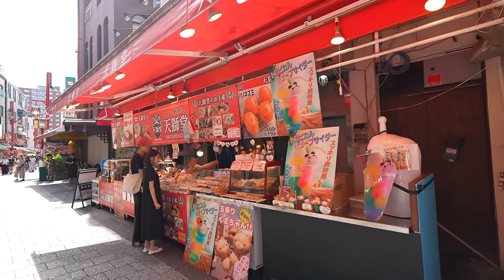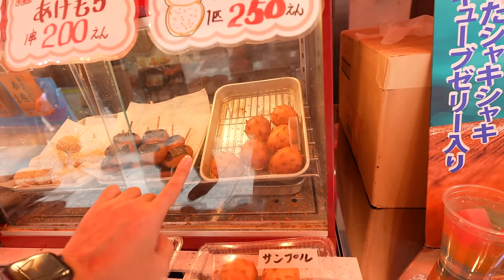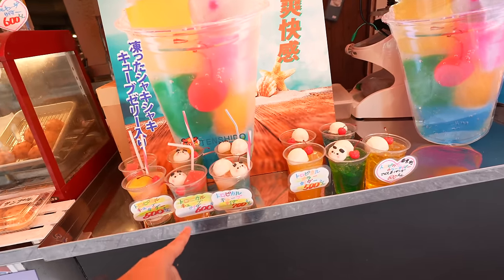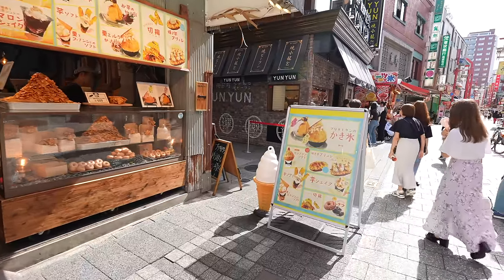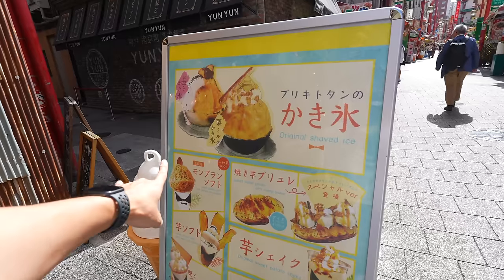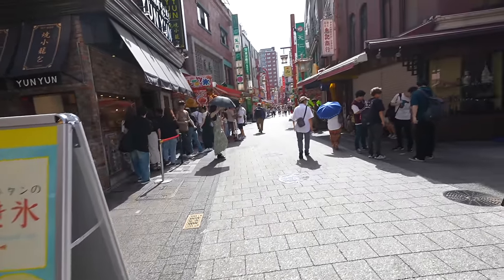Oh, here they have the hechok bang. I tried it in Yokohama and it was pretty good. And look at that, they have the panda cider as well. It looks like Chinatown. That's pretty cute. And here, they also have sweet potato shaped ice cream. That looks pretty good, but it seems a little bit big, so maybe we can try it next time.